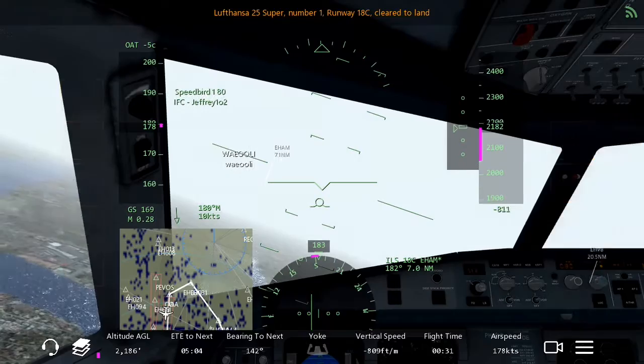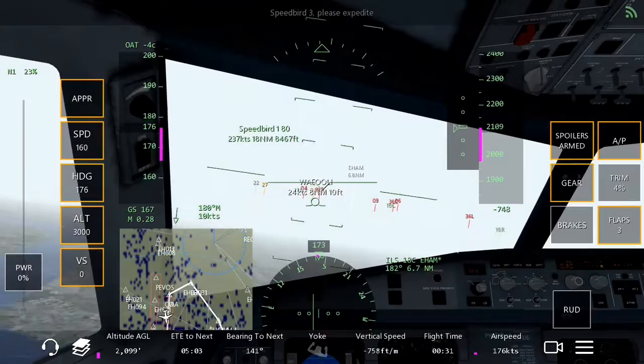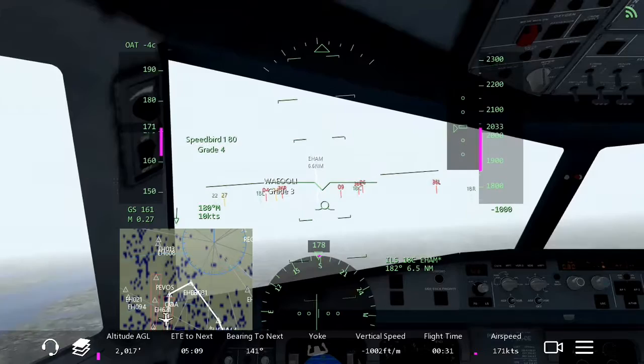Lufthansa 25 Super, speed to 160. Number 1, runway 18 center, clear to land. Number 1, clear to land, runway 18 center. So ATC is pretty good right now.